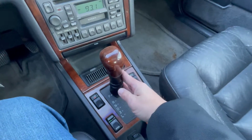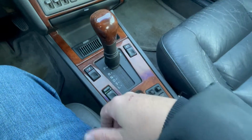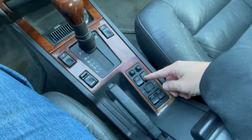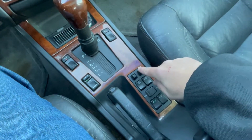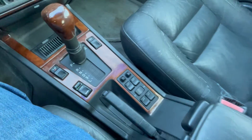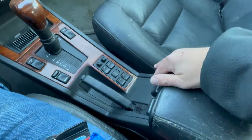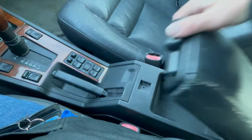We do have our shift control here, heated seat controls up front. We do have our drive mode selectors right here. And then over here we have our parking brake and our power window switches. We have window lockout here, and our driver and passenger side mirror control. On the center armrest, this folds out to reveal some cup holders. And of course, this center armrest opens up to reveal a small amount of storage.